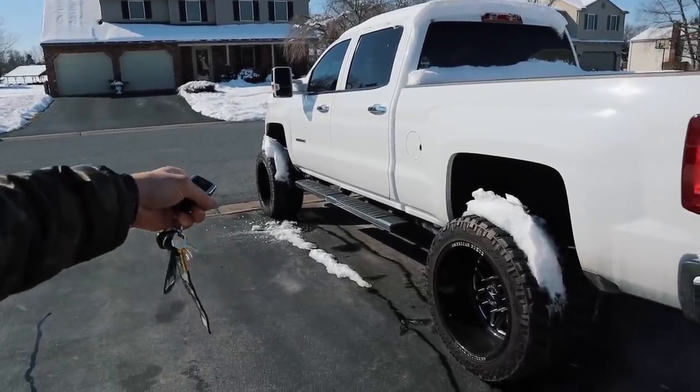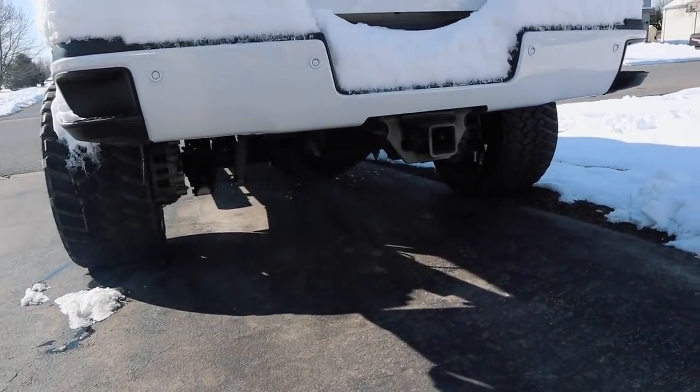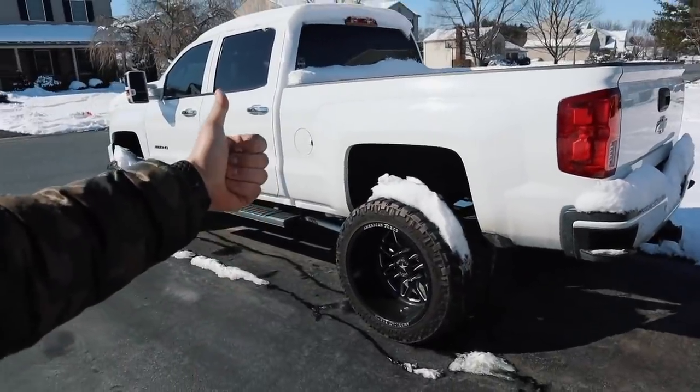All right, we're already doing it. That was a very, very cold start. This thing hasn't run for about a week, and it has been consistently in the 20s. Not too bad. She fired right up.